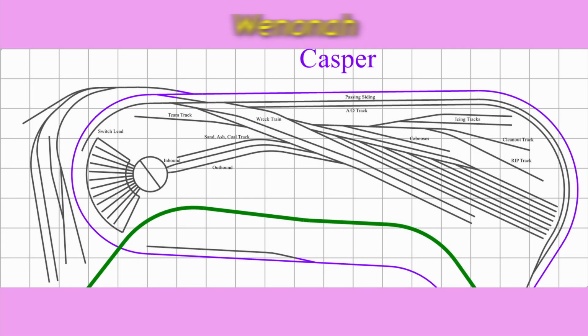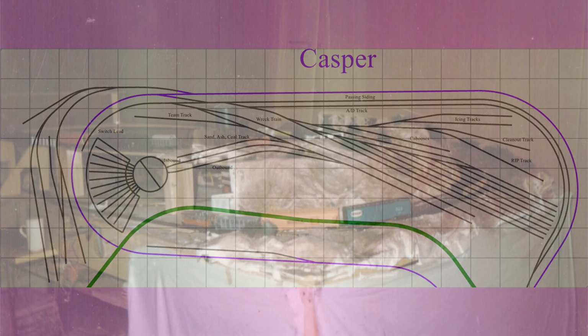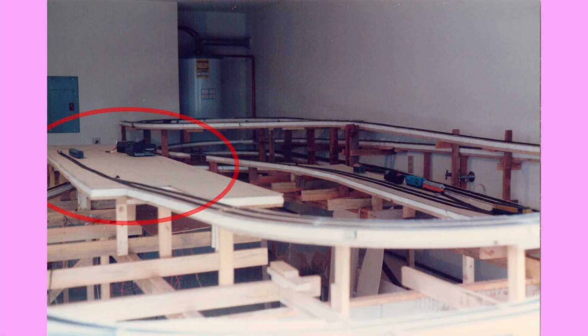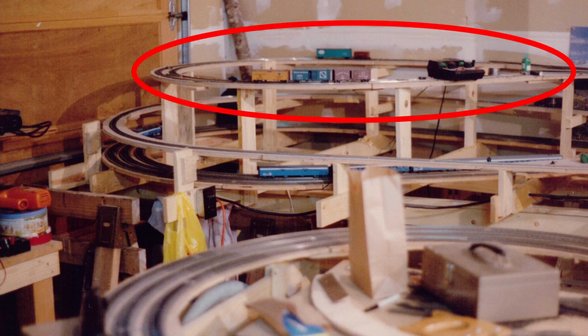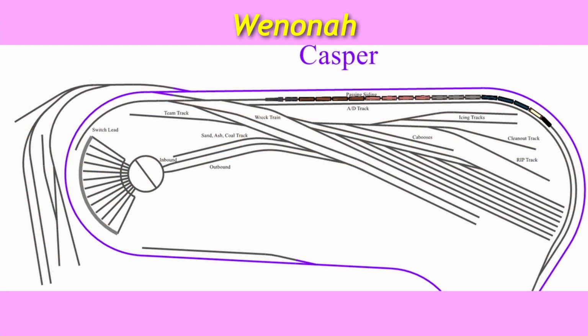We're looking at the track plan for Casper from version 1 of the layout, which was under construction in my basement in Wenonah, New Jersey way back in 1997. While I built earlier layouts with Casper as the main yard, they were just named Casper, and very little thought went into them other than making sure I had some classification tracks and a bunch of other tracks that I would figure out what to do with later.